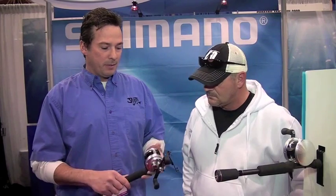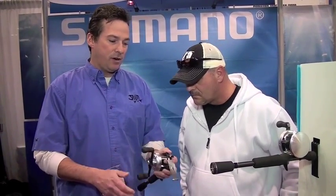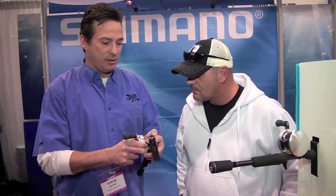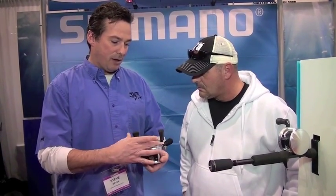What's different about it? It's significantly smaller in circumference than the TE was, so it's a lot smaller to hold in your hand. If you'll notice, the palming side is actually smaller than the cranking side, so it's very, very comfortable. Super compact and rigid, so it's very, very strong. It keeps all your parts in perfect alignment and really adds to the durability. The other thing that you'll notice that's different about the D versus the TE is that the handle is significantly longer. So you get more leverage, more cranking power.